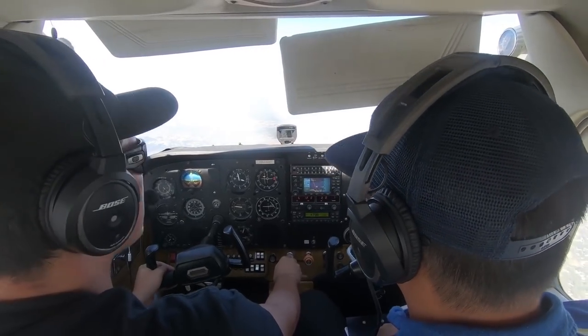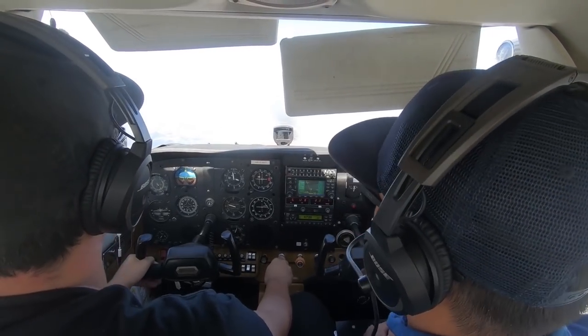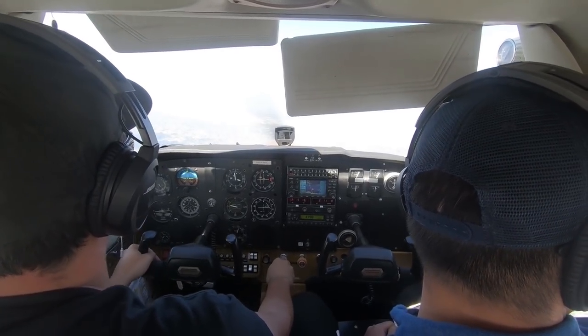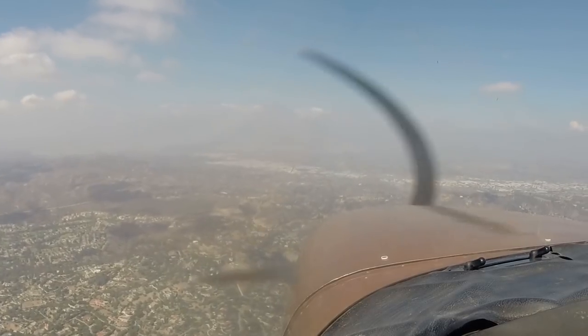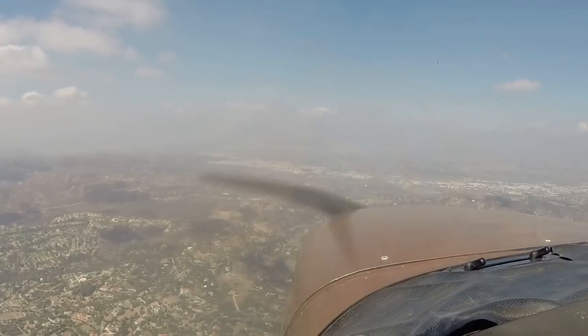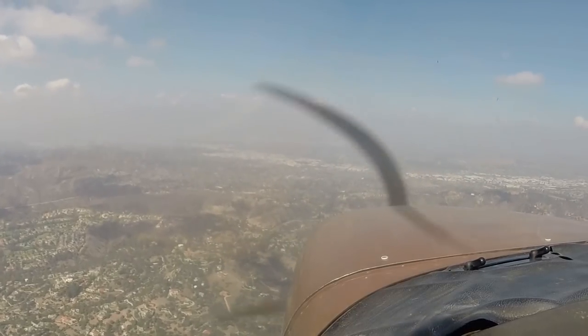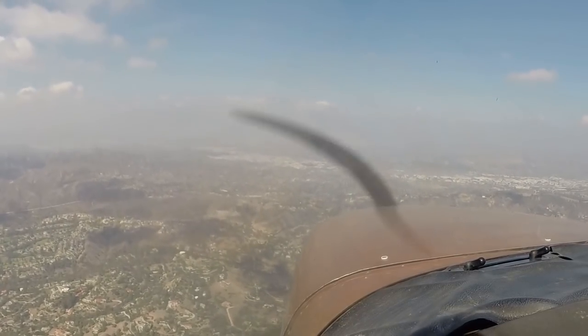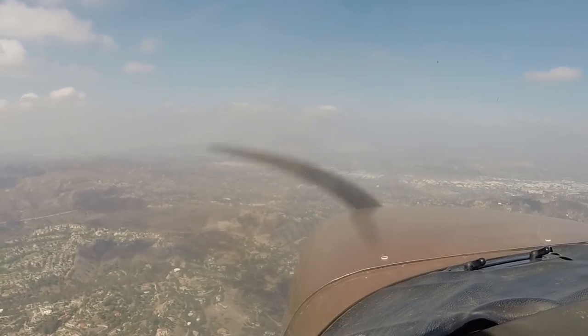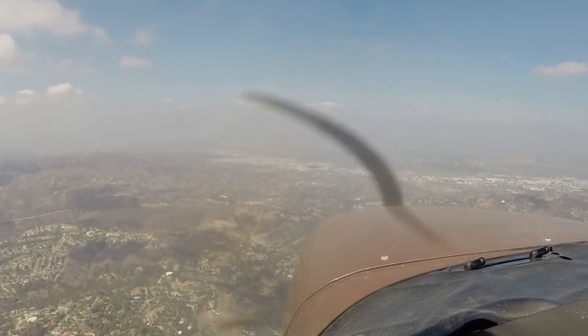So is this another SoCal approach? Yep, so it's the same thing, check in, level at 3000. SoCal Cessna 64460, level at 3000. Southwest 1717, turn right heading 160. He's got bigger things to worry about.